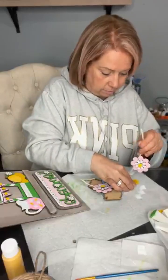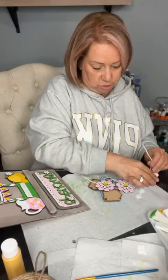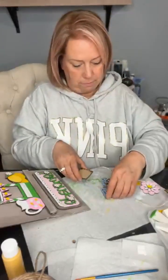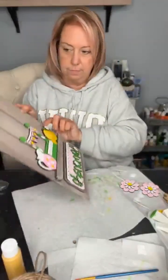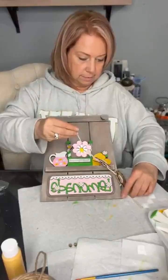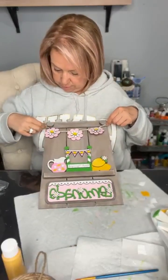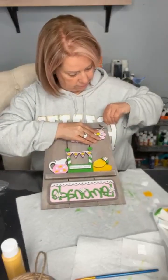And really, I guess you could do that every time if you wanted to. Just change it out, or just use another piece of jute. But you don't have to tie a knot or anything. Let me move these, I'll show you. You're just going to line it up, and then just wrap it around the little buttons. There we go.